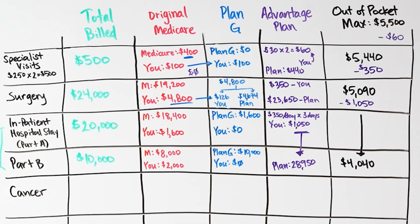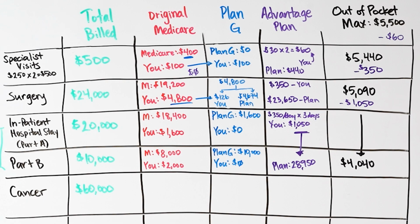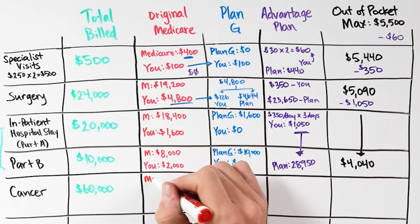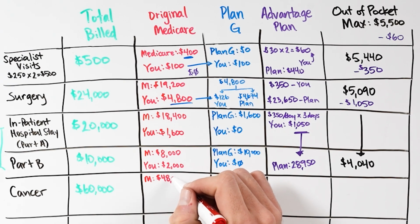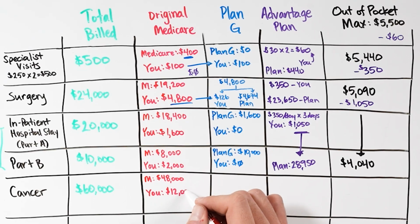I don't have an actual patient bill for this one, but let's say that the total cost was $60,000 for that year. That's made up of chemotherapy drugs, doctor visits, specialist visits, imaging, and several other types of care, most of which are most likely Part B costs. Assuming Part B only on this one, original Medicare covers 80%, so $48,000. You are responsible for 20% or $12,000.